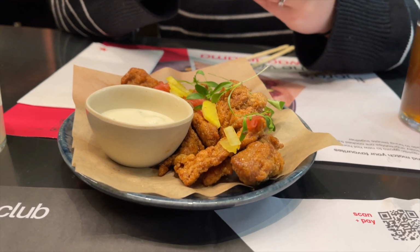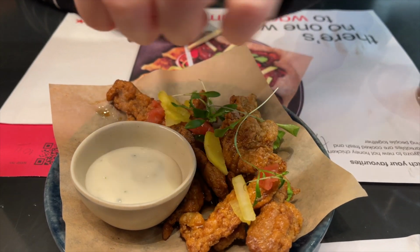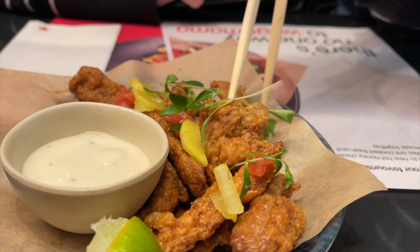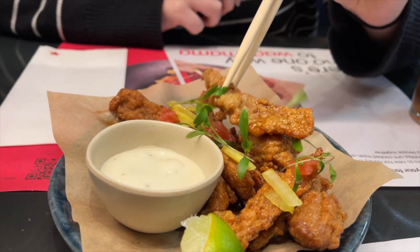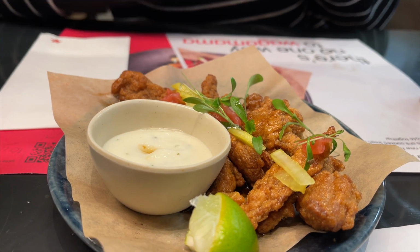So here it is. It's almost still sizzling. We were so close to the kitchen, and that is something I love about Wagamama's. It just feels so fresh and vibrant. And look at this, pouring this lime over it just to get that delicious flavor. You also get a little pot of vegan mayonnaise next to it. So this is popping, and it is showing a really good showing at the start.